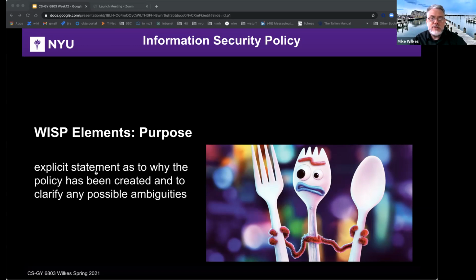All right, so what is the purpose, right? Well, these are the elements. I'm going to go through the bullet list that we saw a minute ago. Of course, you need to explicitly state why the policy was created and to clarify any possible ambiguities. Some possible purposes: create an overall approach to information security. Another possible purpose: detect and preempt information security breaches, such as the misuse of networks, data, applications, and computer systems. Another possible purpose: maintain the reputation of the organization and uphold ethical and legal responsibilities. And lastly, another possible purpose would be to respect customer rights, including how to react to inquiries and complaints about non-compliance. Your policy can address some or all of these.